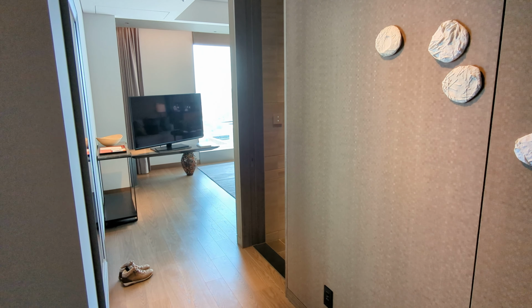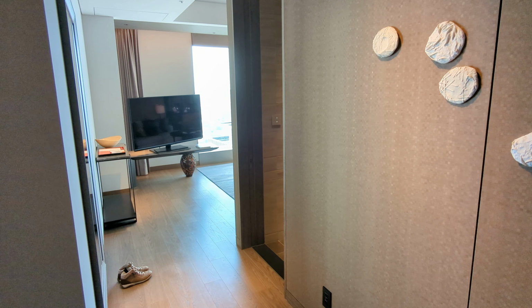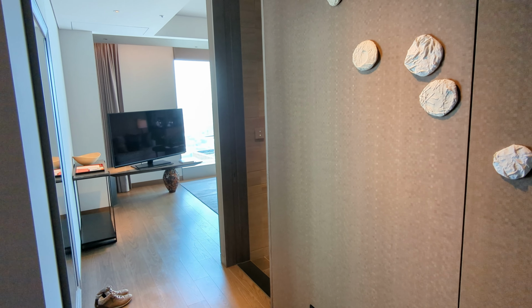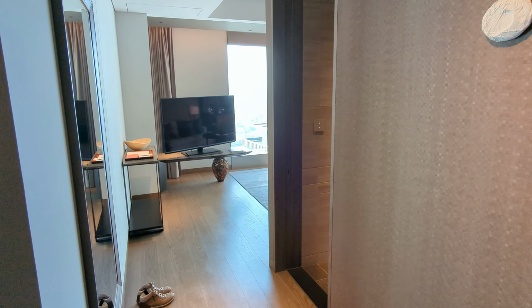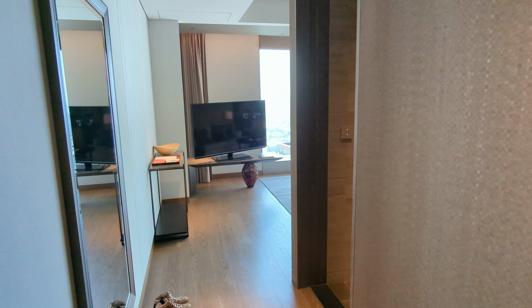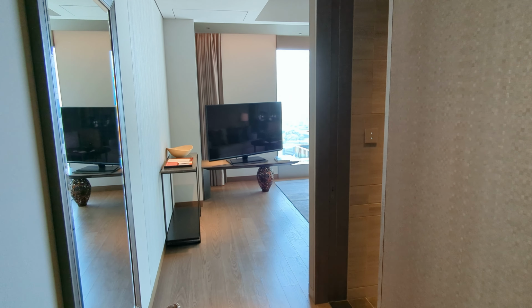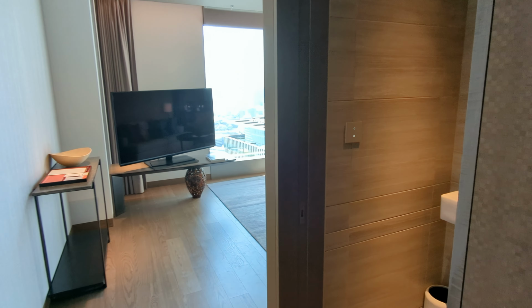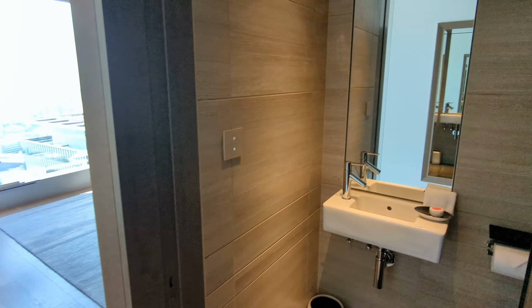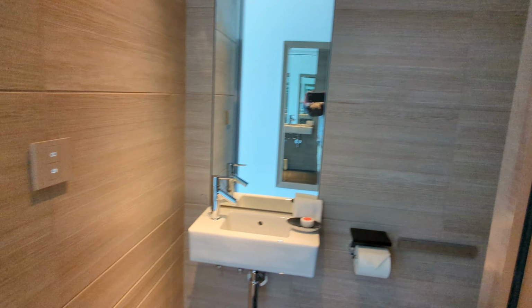Four Seasons Hotel Tokyo at Otemachi. It's a dead center of Tokyo. This is a brand new Four Seasons. There's the Marunouchi one, which is not far from here. But this Four Seasons Otemachi was opened in late 2020, so not too long ago.